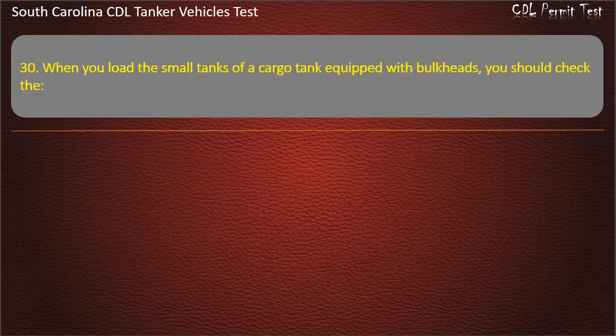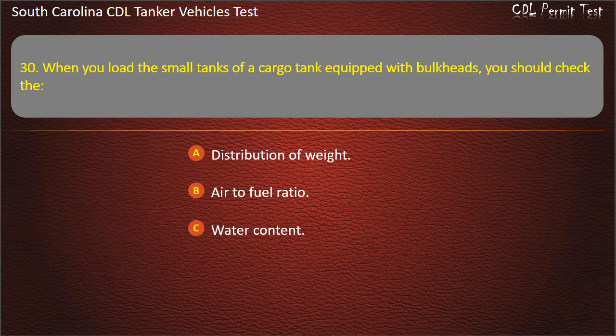Question 30. When you load the small tanks of a cargo tank equipped with bulkheads, you should check the distribution of weight, air to fuel ratio, water content. Answer: Distribution of weight.